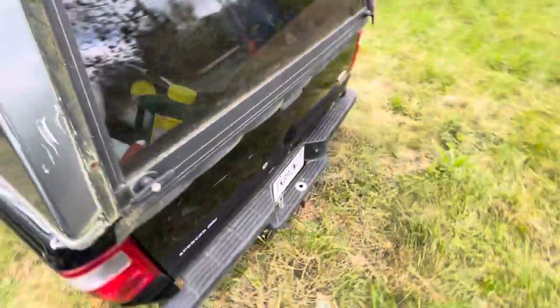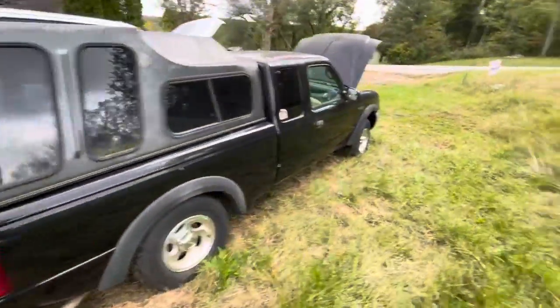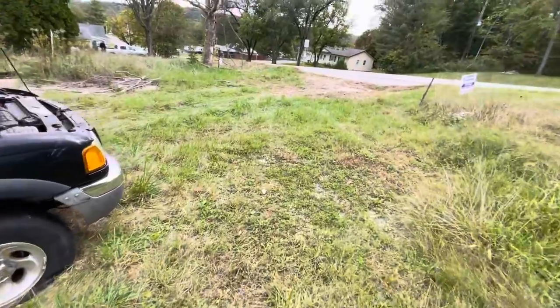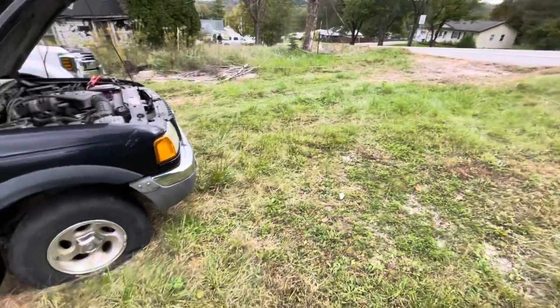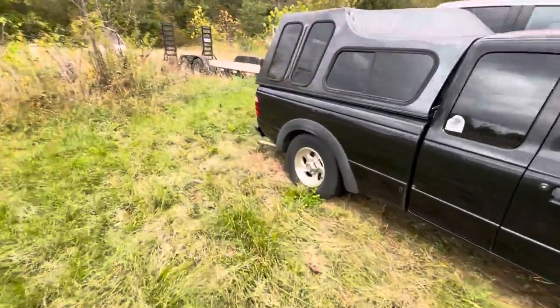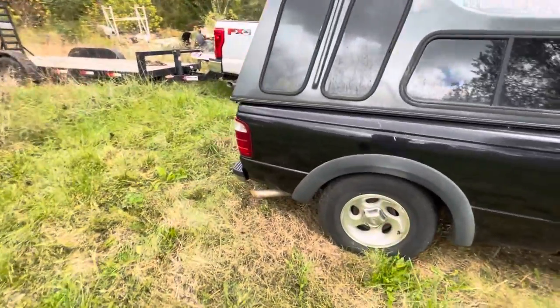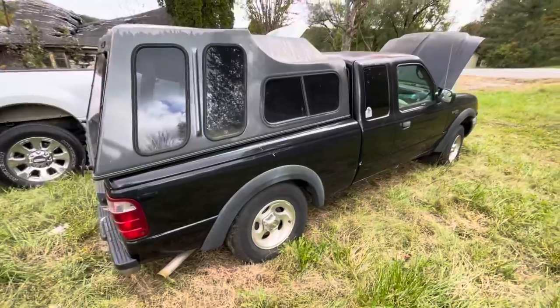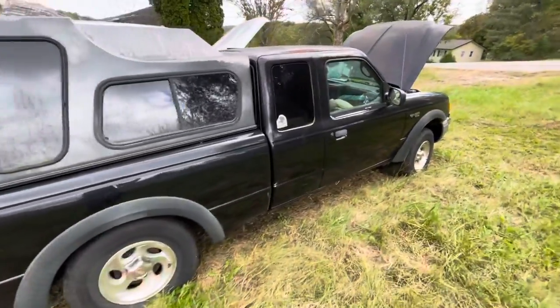This vehicle will have to be towed off this property. We're in Whitehall, Indiana. We have a very short driveway. So you'll have to bring a trailer, a truck, probably have to back this unit up a little bit to get it on your trailer. You can also send a rollback. We have a clear title for this in our office.